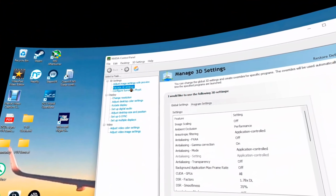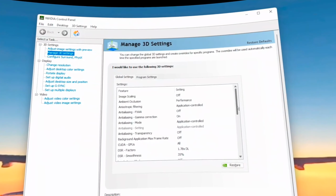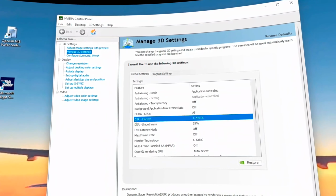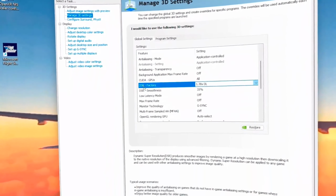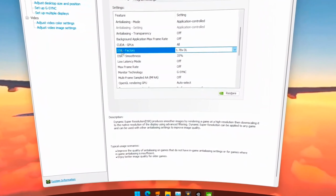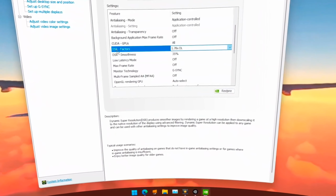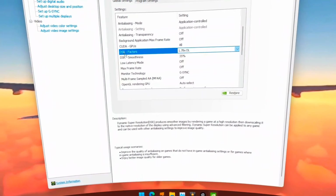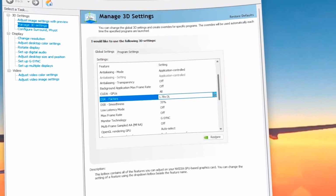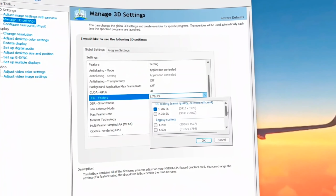Hopefully you'll be able to see them. So they're under the global settings, and the two new ones that I know of for sure are DSR factors and DSR smoothness. And so it's dynamic super resolution. Now there's a lot of choices in the drop down. You can make multiple choice selections from the menu, which I've tried. I tried some of the lower numbers. I tried some of the legacy. I tried selecting 2 of them, 4 of them.